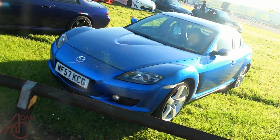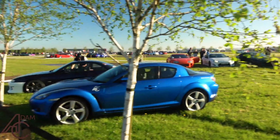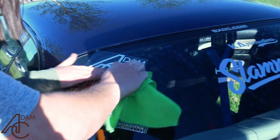I've got a front row seat in a way. Lovely R34 drift car over there next to a yellow Supra. We've got a lot of cars from the convoy, but not all of them. There's probably about 2/3 left, I'd say, which is good because we've got to fill all this green. Yeah, represent.